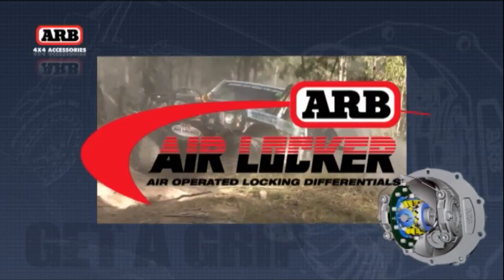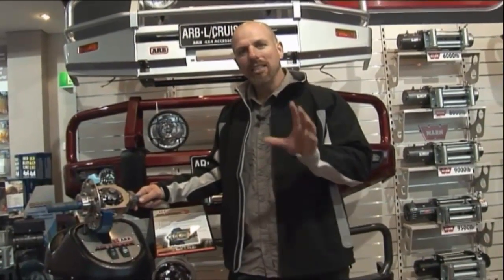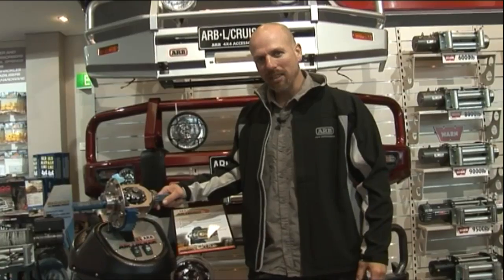Most four-wheelers know that an air locker is an amazing traction aid that will transform any average four-wheel drive into a serious and capable off-road vehicle. What many might not know though is that you can no longer rely on the fact that the world's best designed locking differential system will always be the strongest.